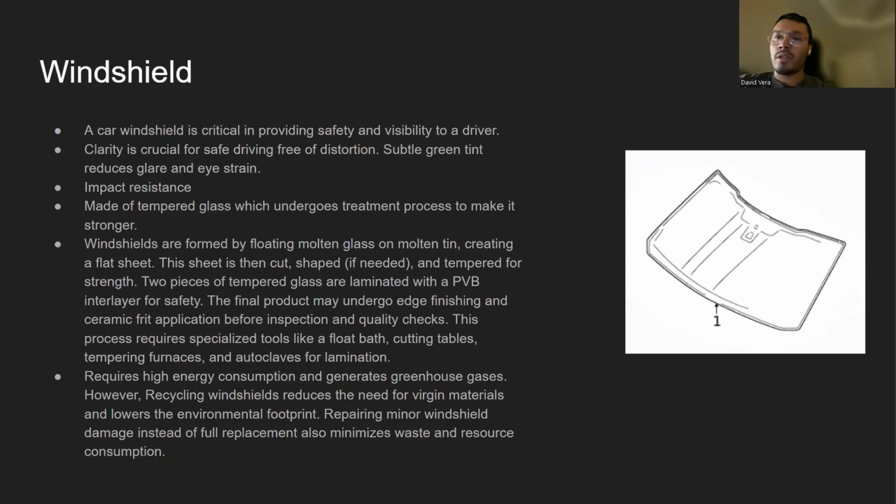And finally, for sustainability, glass requires high energy consumption and generates greenhouse gases. However, recycling windshields reduces the need for virgin materials and lowers the environmental footprint. And you can also just repair minor damage instead of getting a full replacement, which also minimizes waste and resource consumption.